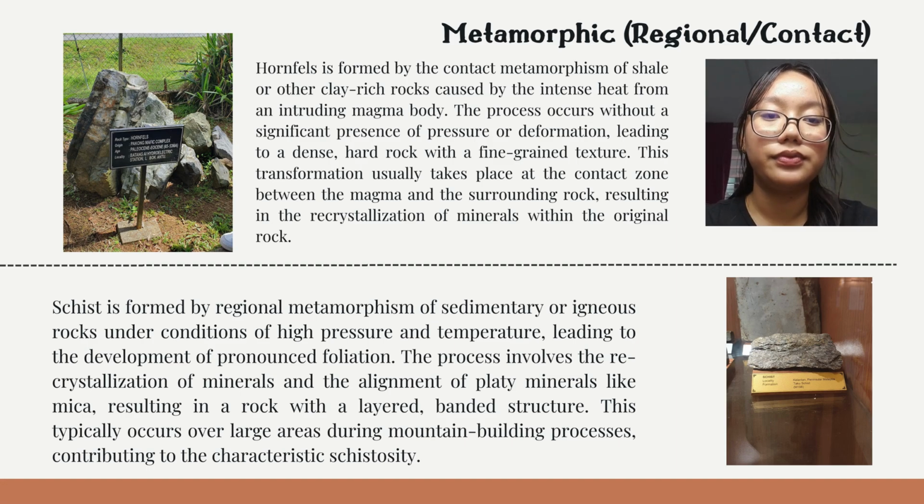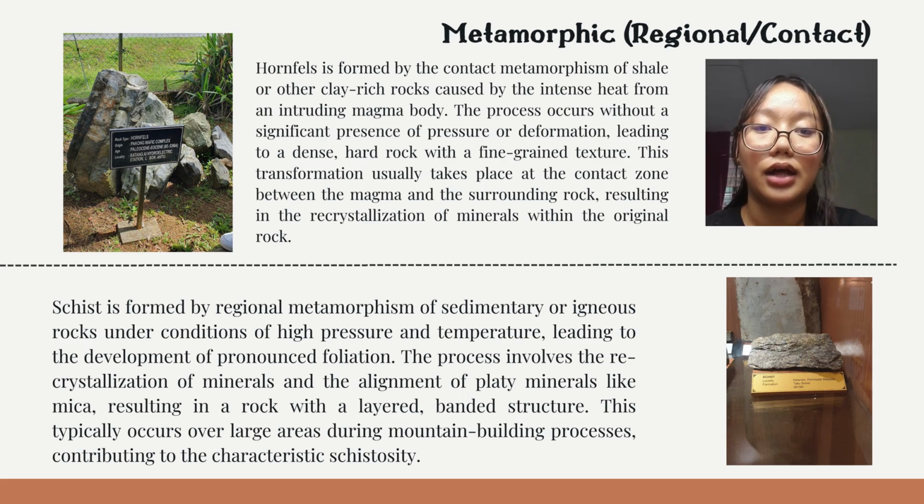Next is schist, which is formed by regional metamorphism of sedimentary or igneous rocks under high pressure and temperature, resulting in pronounced foliation. This process involves the recrystallization of minerals and the alignment of platy minerals like mica, creating a layered and banded structure. Schist typically forms during mountain building processes and exhibits a wide range of colors, commonly silver, gray, or greenish. It is rich in minerals like mica, chlorite, and talc.